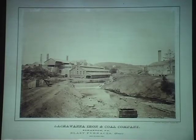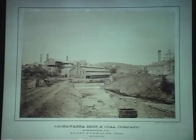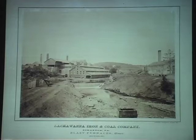Further upstream, pigs were processed in the company's rolling and puddling mill near Roaring Brook, where the bars of iron were reheated and pressed into various T-rail profiles. The first mill, constructed in 1846, was expanded in 1847 with the addition of the first stationary steam engine in the Lackawanna Valley, used to power machinery for rolling rails. The second mill was built in 1867.